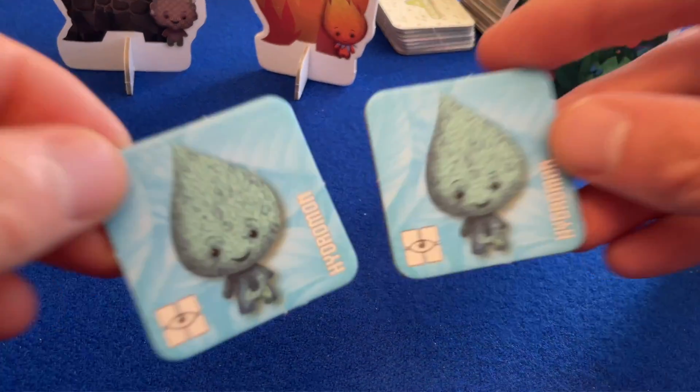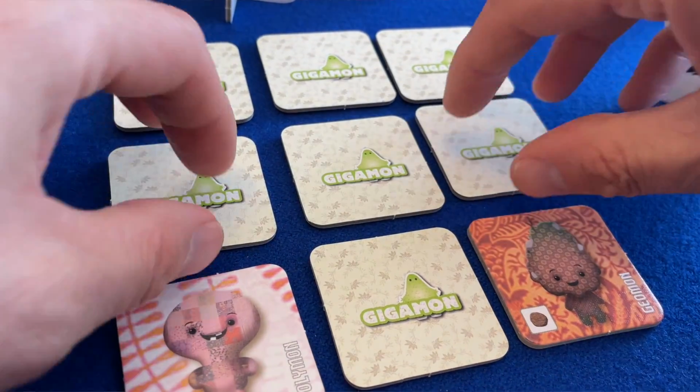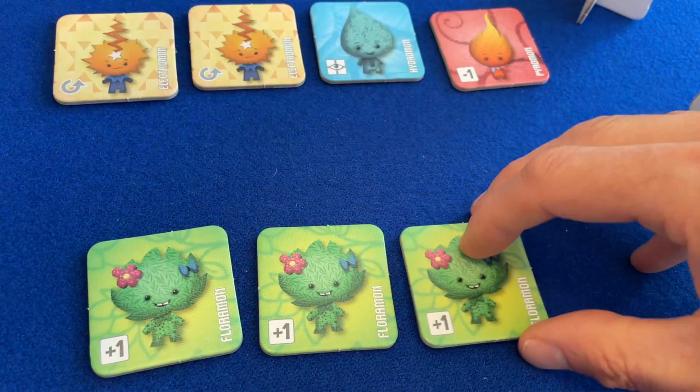When you match 2 Hydromons, everybody else at the table closes their eyes and you can peek at 4 of the face-down tiles in play. When you match 2 Aeromons, you can swap one of your tiles with one belonging to another player.